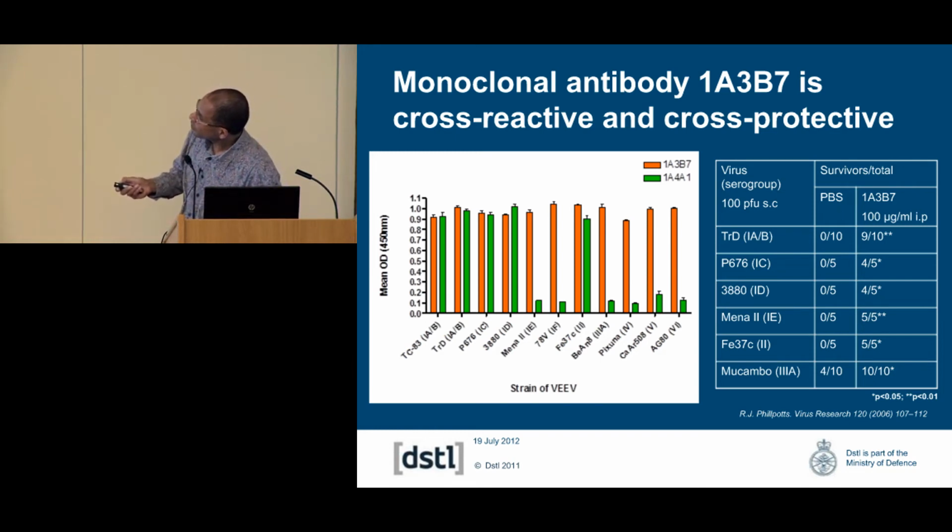I should say that this is just recognition of the purified protein. If we look at this table, we're actually looking at protection with 1A3B7 against various strains. And these are given 100 PFU, which is a very large challenge with VEV. In fact, in mice, in biopsy mice, less than 1 PFU is enough to give a lethal dose. And that's all to do with particle PFU ratios. So this is quite a large dose, and as you can see, the antibody given pre-exposure in this case is protective against that multiplicity of strains.